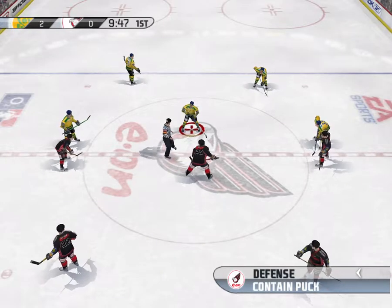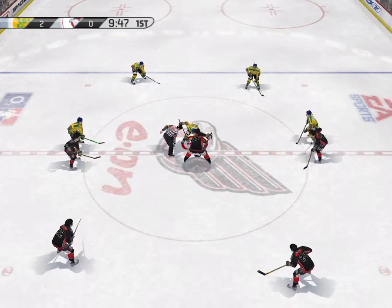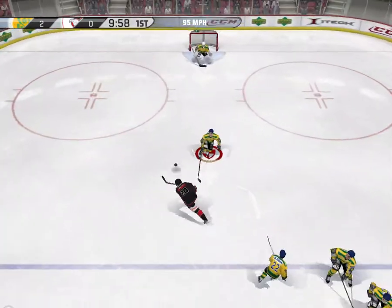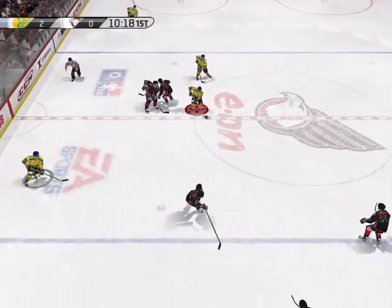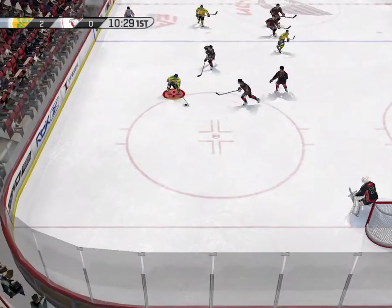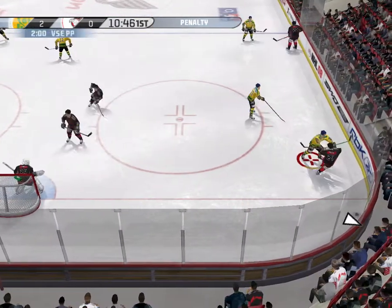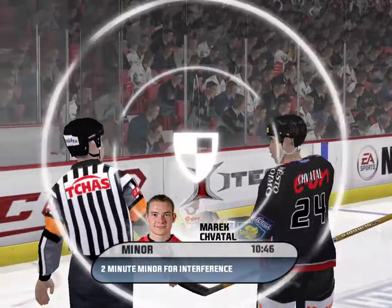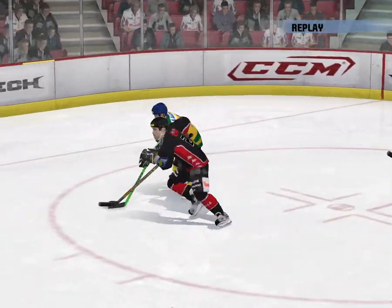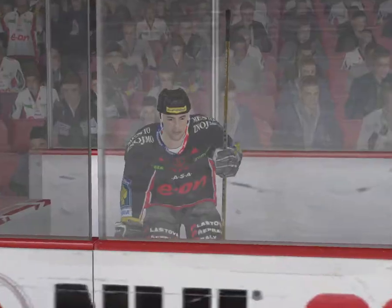Up by two, and we're still in the first period. An early lead can give the coach some flexibility. If he wants, he can give his depth players more ice time and rest his stars. Shot the puck! He misses! The ref indicates a delayed call. He gets called for interference. Some people might question that call, but the referee has decided it's worth 2 minutes in the sin bin.